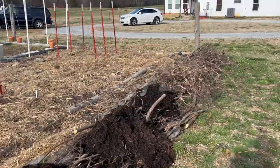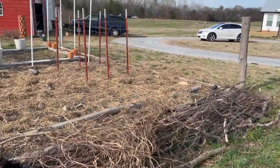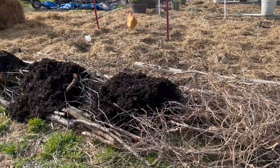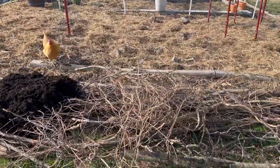All right, here is my hugel bed. So it is still winter in this video, and Scott had trimmed up or cut down several trees in our woods, and we brought the trunks and the limbs, and we began our hugel bed.